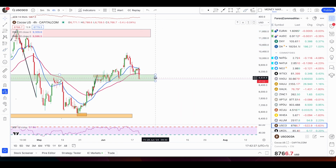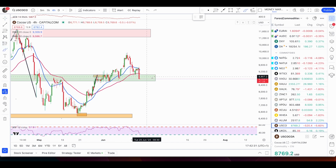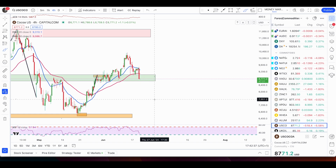Otherwise, if this box is broken, if this 8654 area is broken with momentum, in that case I'll start to look for my bearish trades again. So wait and see how it goes. We are still inside the zone, inside the decision area, and here we can see how the price action will go, above or below, and look for the signals for that.